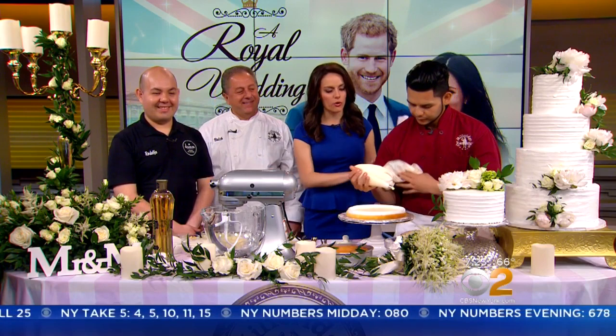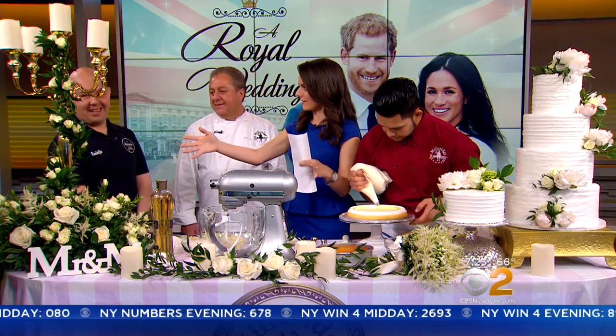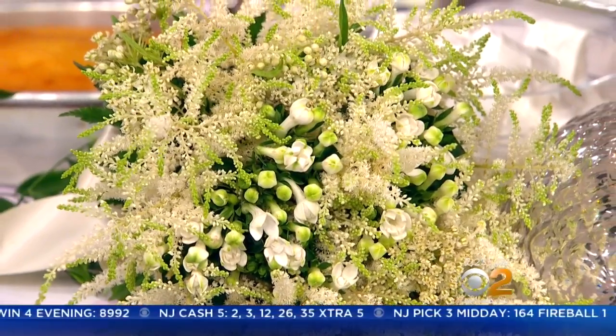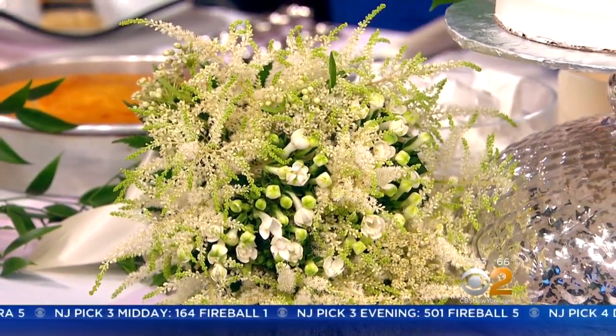This looks amazing. Before we start with the cake, let's talk about the flowers, because this looks spectacular. Thank you. Tell us a little bit. You wanted to talk first about the wedding bouquet. That big difference from Meghan's versus brides here in the tri-state area. Explain a little bit about this bouquet.